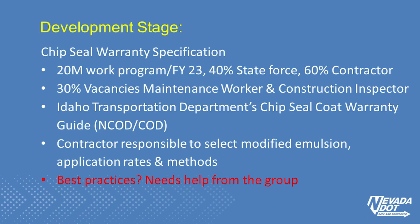So that motivates us to look into warranty projects. Hope we can save some money up front, and we can place more chip seal on the pavement in the state. The first thing we're looking at is Idaho Department of Transportation's chip seal warranty spec, and their spec is basically a visual inspection after a season, to determine whether it's the contractor's responsibility or not.